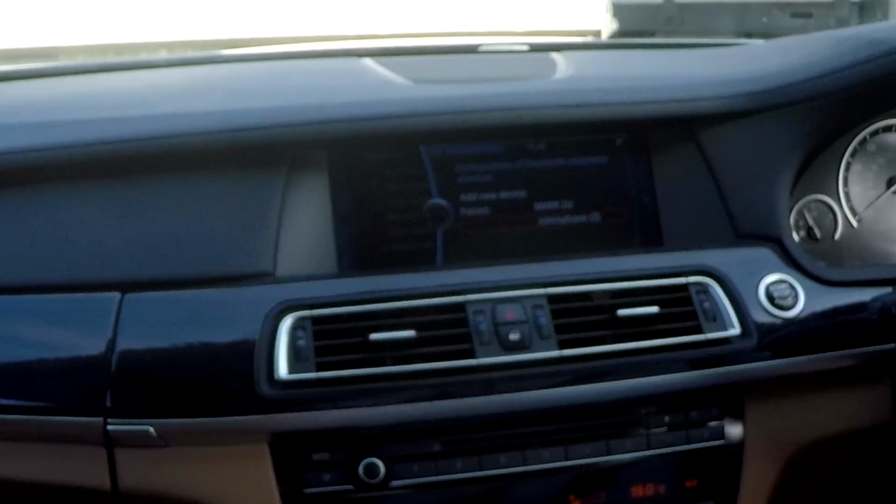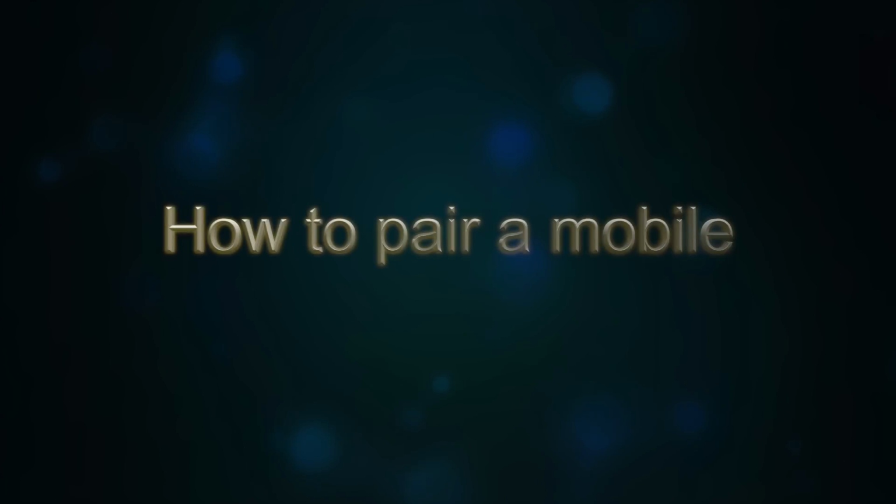So that's it. I'll just show you again. Highlight a phone, click to the right, and it comes up there, the phone, switch off control display, which phone it is, remove device from list. So that's it.